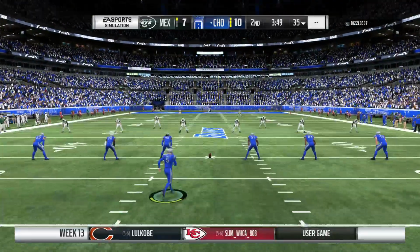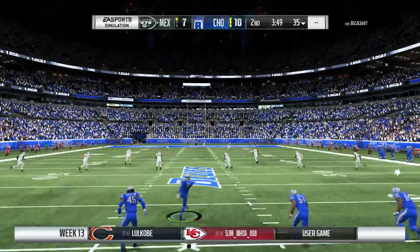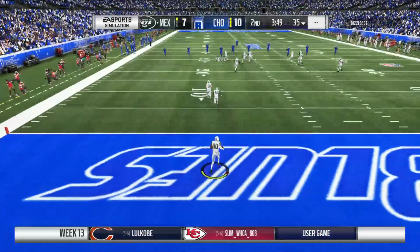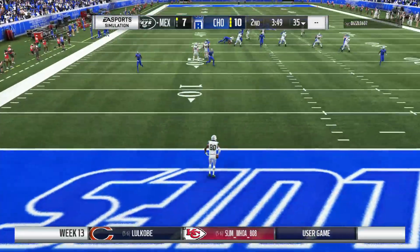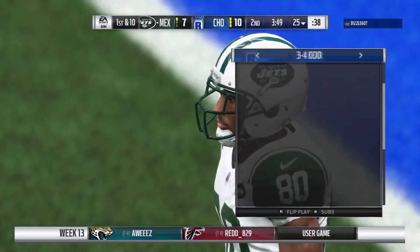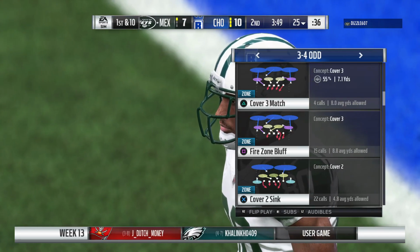Here's Prater now set to kick it away. That'll be taken in the end zone. Yeah, some might have returned that one. He won't. He'll go down to a knee, and they'll start the drive from the 25.